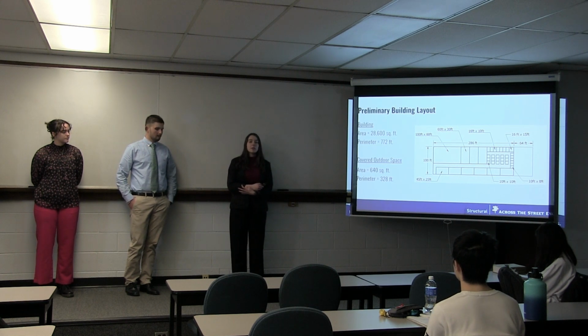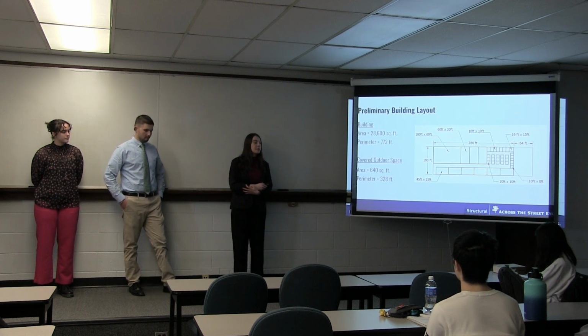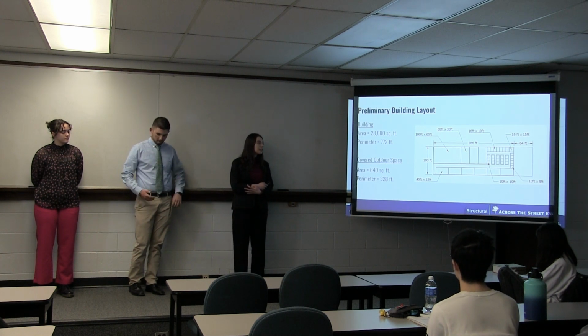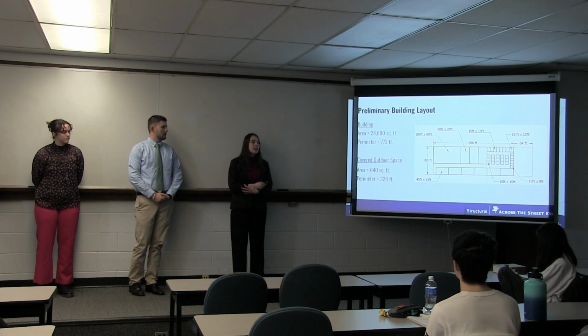In order to determine the building framework, which includes the beams and the columns and the girders, I placed columns at the appropriate spacing, which was mentioned in previous reports and previous presentations, and then adjusted the columns so that they would not interfere with open classroom space as well as hallway space.